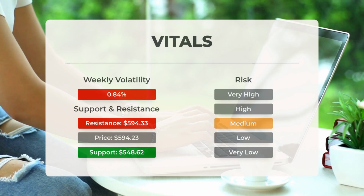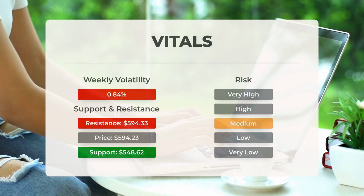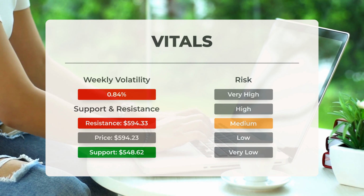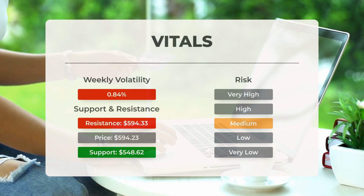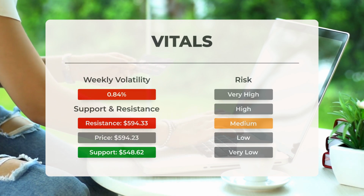Support, risk, and stop loss for SPDR S&P 500 ETF. On the downside, the ETF finds support just below today's level from accumulated volume at $548.62 and $505.28. There is a natural risk involved when an ETF tests a support level, as breaking this level could lead to a decline toward the next support level.